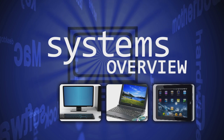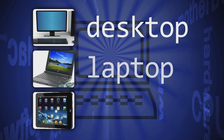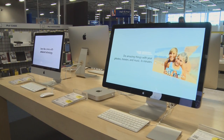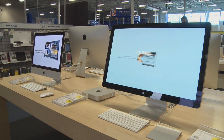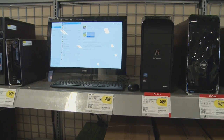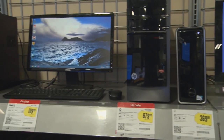All these components are wrapped up into three general models: the desktop, the laptop, and the tablet. The desktop is the traditional home computer, but is quickly being replaced by more mobile devices. Desktops are good because they are usually lower cost and have more options. The downside is once set up, they can't really go anywhere.